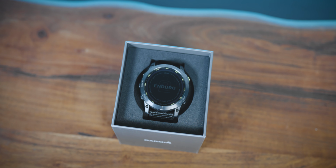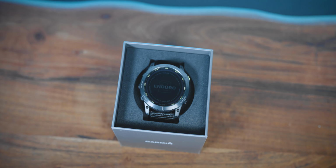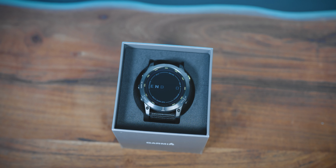It's probably one of my favorite watches, but the best running watch, I think, on the market, especially if you're doing ultra runs, is the Garmin Enduro 2. It's got running maps, it's got a touchscreen, it's built like a tank, and it'll last like 30 days without recharging.